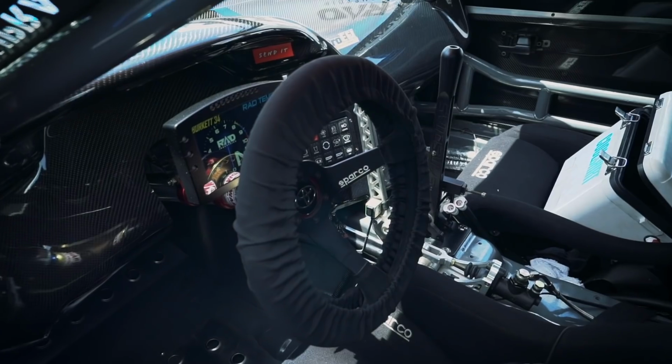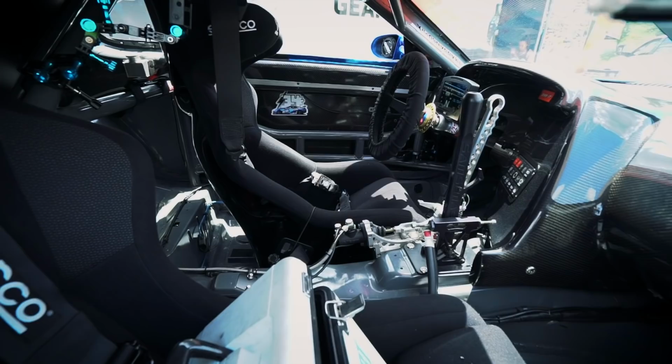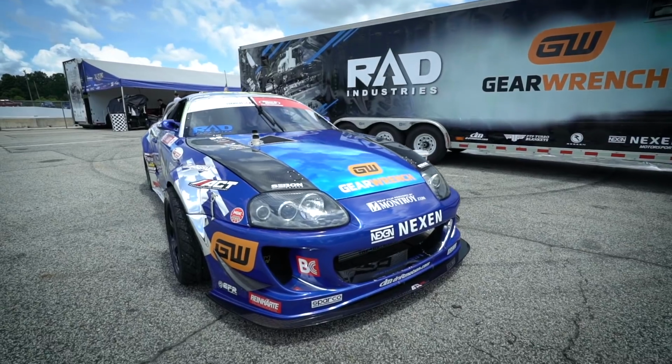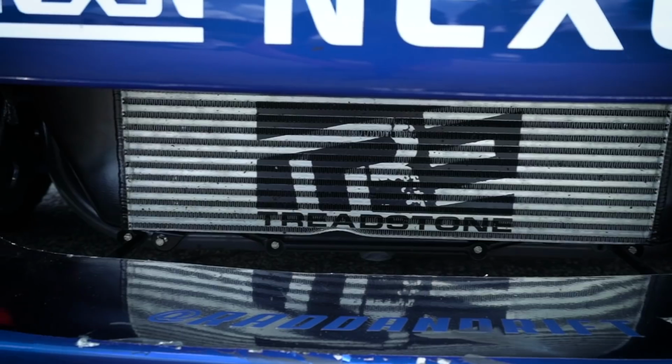Full inside of the car is Sparco. Seats, harnesses, steering wheel, ACT clutch, Wisefab steering lock kit, Treadstone intercooler.